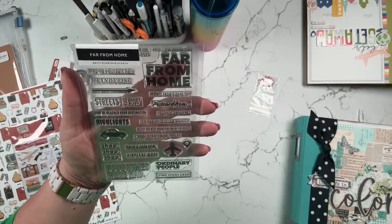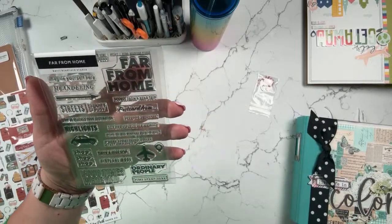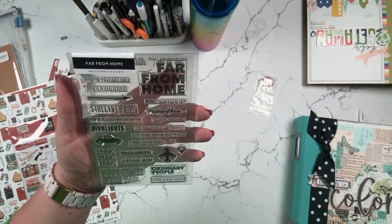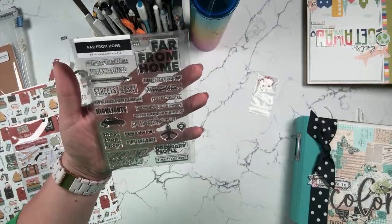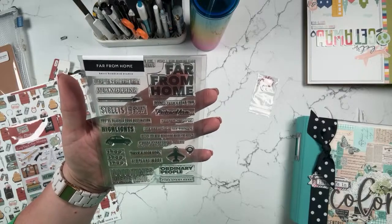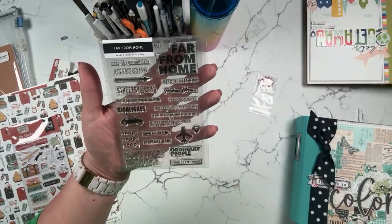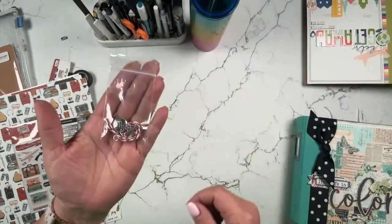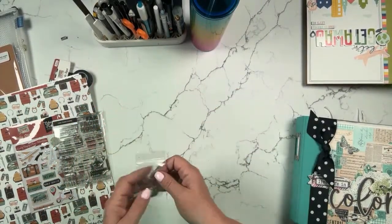She's been a dear friend of mine for many, many years, and she is like the stamp designer extraordinaire. I will tell you that personally in my stash, when I say hundreds, I mean hundreds of her stamps, because I just love her design aesthetic so much. And I think this is the second or third time that I have included one of her stamps in my project kit. So this Far From Home stamp set, we have a lot of fun with. And then just some little miscellaneous things: you have some baker's twine, the two silver charms, and a little jump ring.